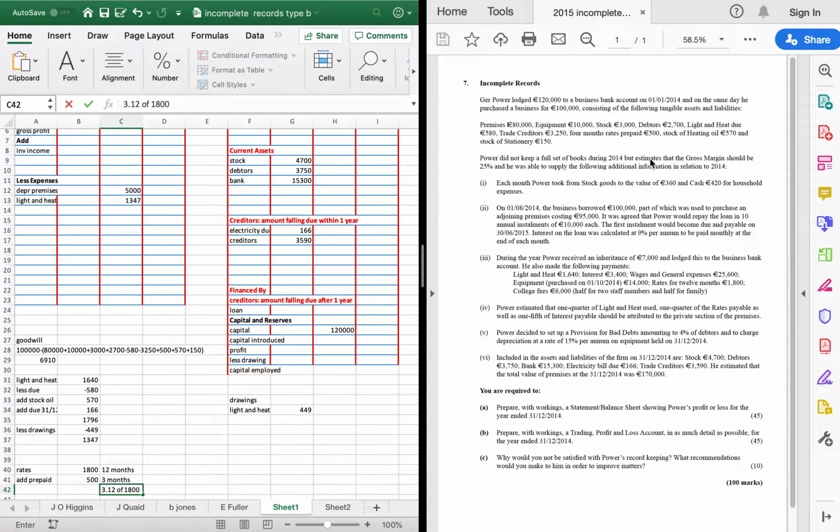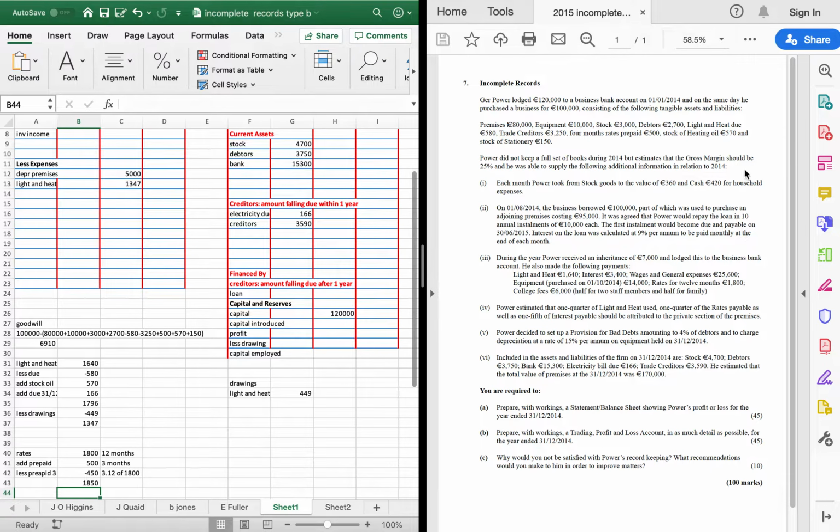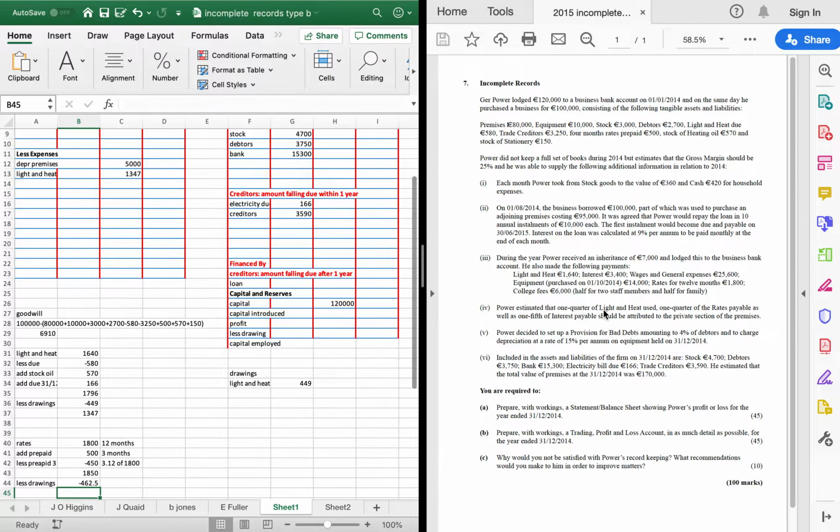It is 450, I'd say, equals 1800 by 3/12. Yeah, 450. So that's 1850 as our total. See if there's any drawings in the rates. Again, 1/4 of rates payable is drawing, so we'll find a quarter of that, which is 42.